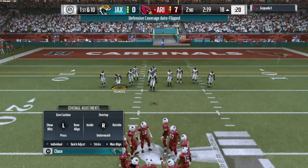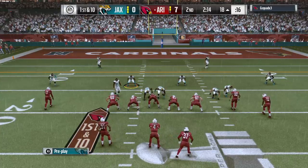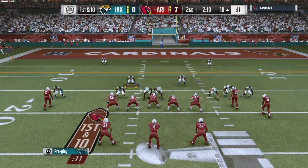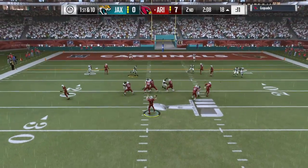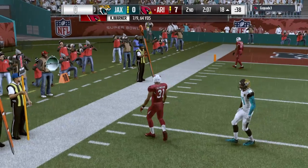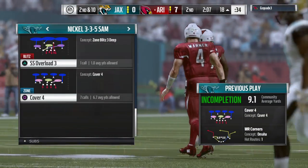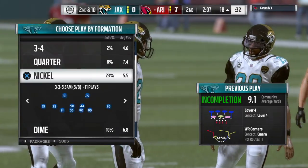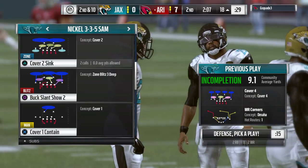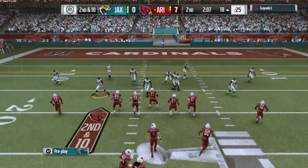So they're operating in the red zone. And on the outside, they're playing press coverage. From the red zone now, they'll look to throw. And his pass, incomplete. The intended receiver was David Johnson. And now it's 2nd down. Just play after play after play on this long drive for the offense.